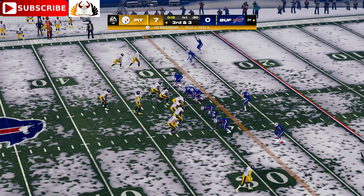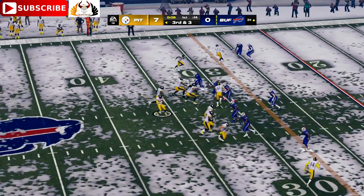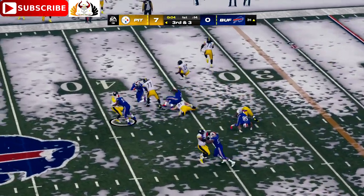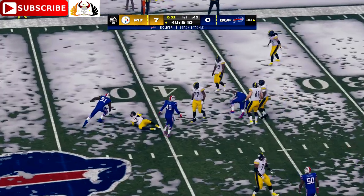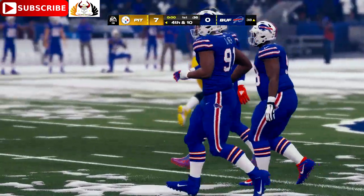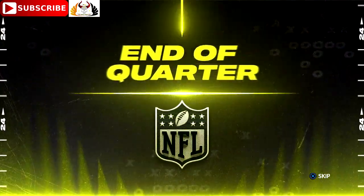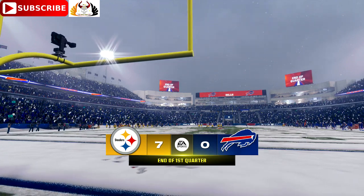Third and 3. Looking to throw, Pickett. Under pressure, and he'll go down. They'll sack him on what ought to be the final play of this first quarter. Oliver with a big-time sack on third down. It's a loss of 7.